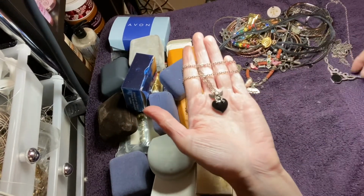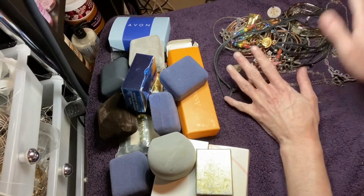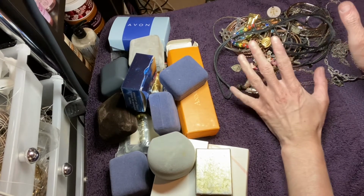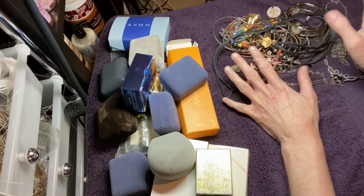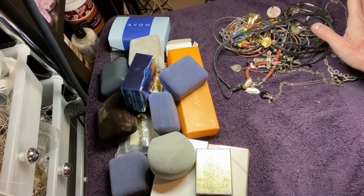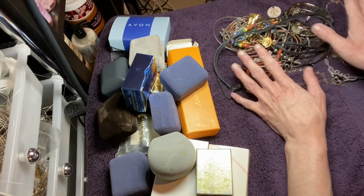The heart pendant. So that's it for this treasured jewelry haul. This should be the last bit of her junk jewelry that she had. I have all that she had in my drawers. That's why there's so much. But yeah, this is the rest of it.